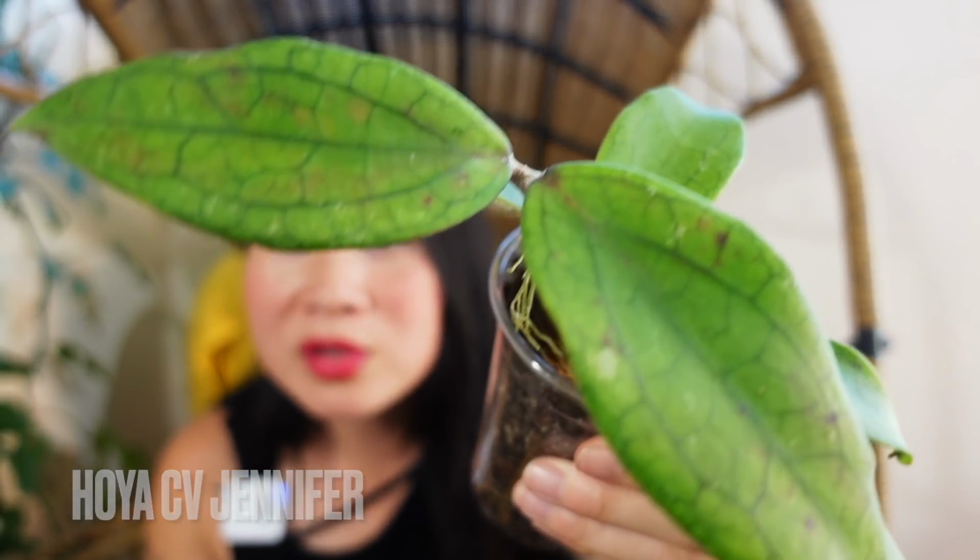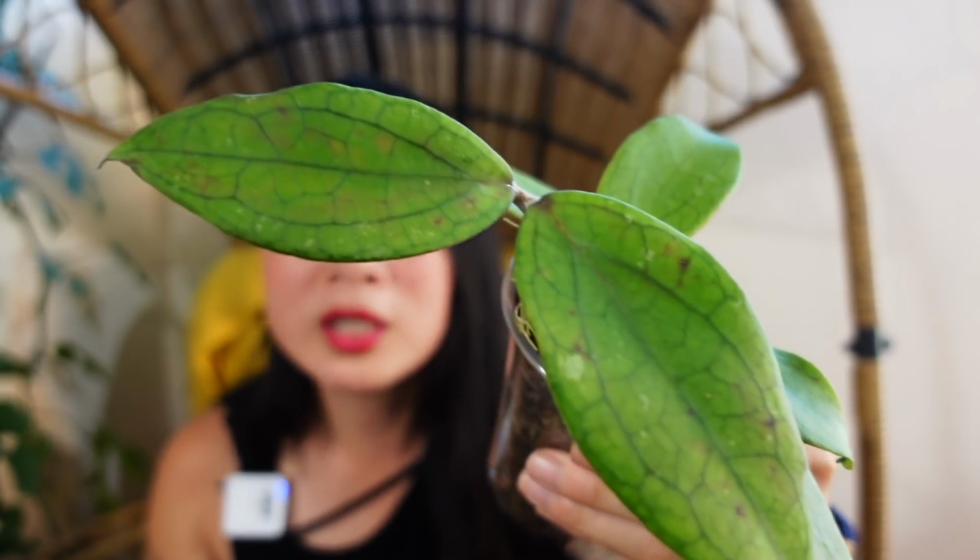Okay, the next one I want to show you guys. This one is my Hoya Jennifer. I'm really proud of this one, you guys. Really. Because I got it as a 2-leaf cutting and the stem was this short. So it was almost impossible to pot it anywhere for it to get rooted.